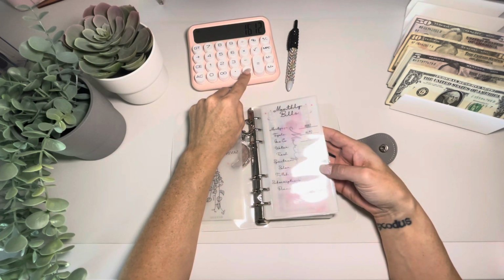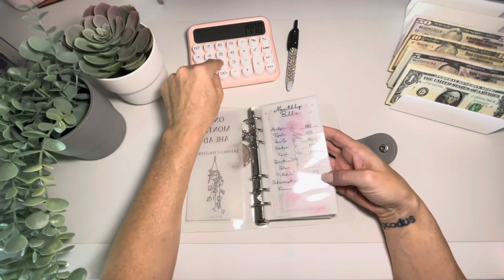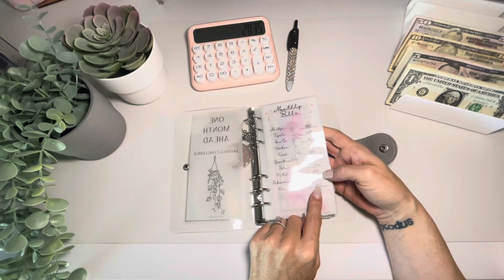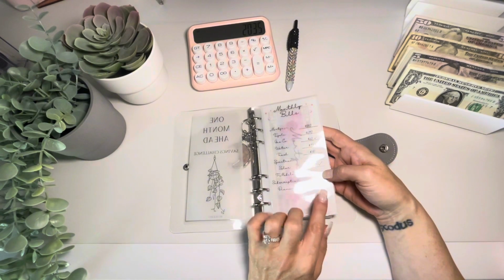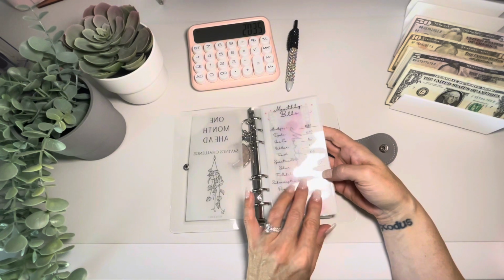I'm going to pay T-Mobile. So then $158 for our subscriptions and $265 for the diamond ring, which is going to be paid off really soon. Actually, I was looking at it and if all goes well, it should be paid off by December.